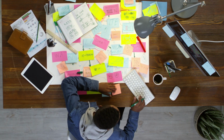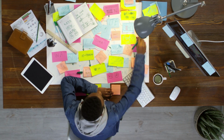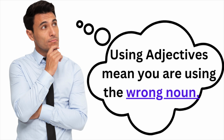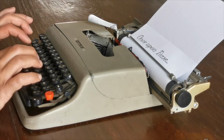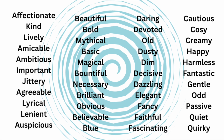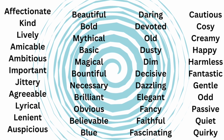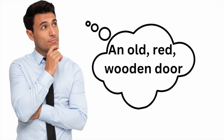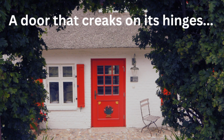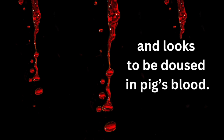Which is what you might assume would be the case when you add multiple adjectives to a description. It might help to think that using adjectives means you are using the wrong noun. Obviously, this isn't a cut and dry rule that says you should cut all adjectives from your writing, but listing adjectives and adverbs almost always weakens a description rather than strengthening it. Think of it this way. An old red wooden door is much harder to imagine than a door that creaks on its hinges and looks to be doused in pig's blood.